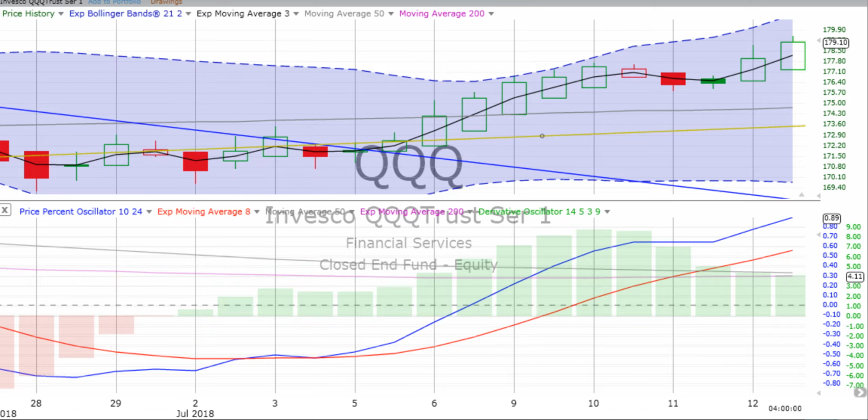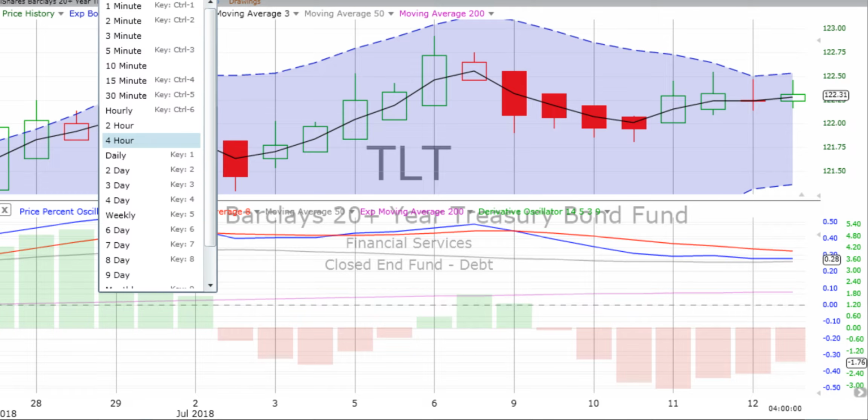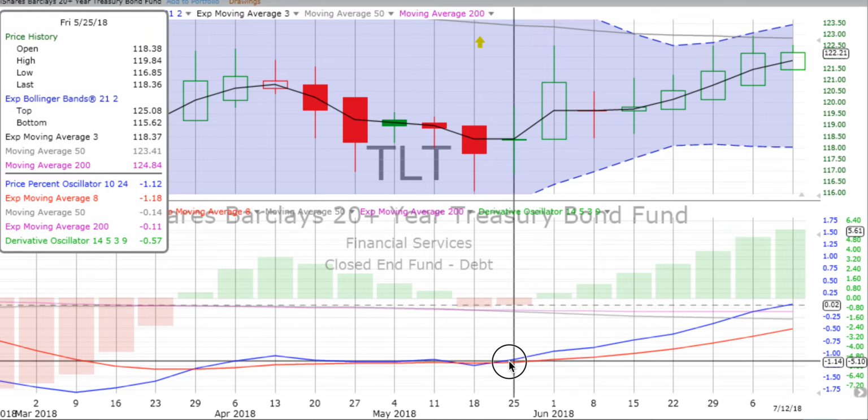Okay, next we're going to go to 20-year bonds. What do we see going on there? We want to make sure we start, as always, start your analysis with the weekly chart. And of course, that weekly chart is moving up. We had a weekly vertical crossover back on the 25th of May.